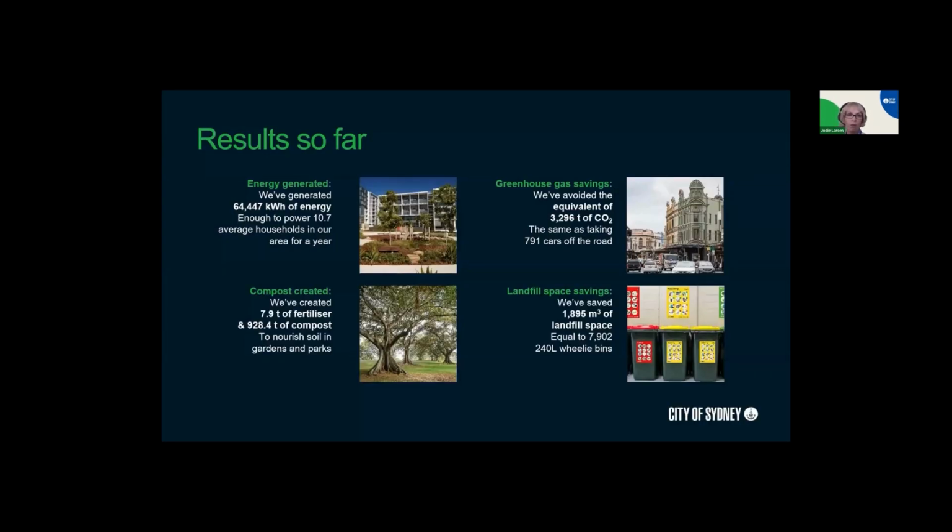So, just a few results of the service so far. Since we've been going in 2019, we've almost recycled 2,000 tonnes of food. And through that, we've generated almost 65,000 kilowatts of energy to power households in our area. We've avoided the equivalent of almost 3,300 tonnes of carbon dioxide, which is the same as taking 791 cars off the road permanently. We've also created a lot of compost and fertiliser, almost 8 tonnes of fertiliser and 928 tonnes of compost. And we've also saved many bins worth of landfill space.